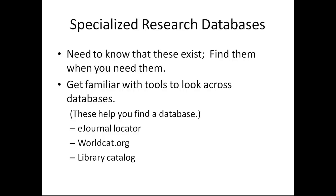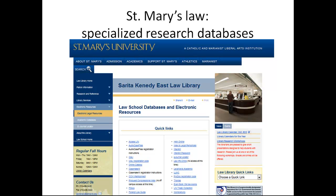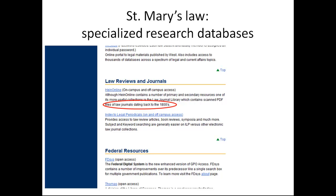The next is the St. Mary's Law Libraries catalog. So these are the St. Mary's Law's specialized research databases. You can see under the quick links there a listing of them. You can also scroll down and see descriptions of them. The descriptions are just written by whoever posted that link when it went up. They're not authoritative, but at the same time they'll give you the important information.